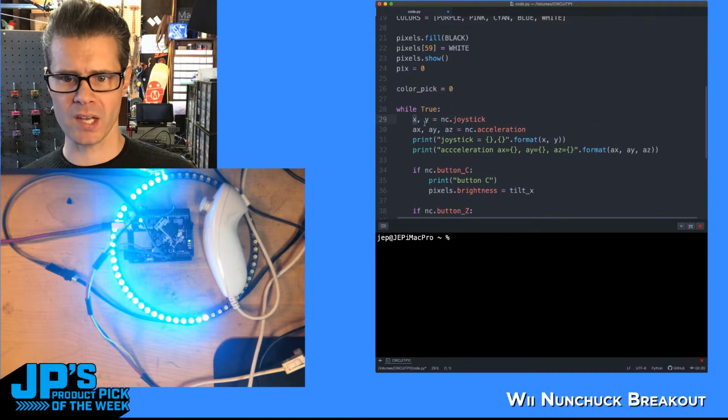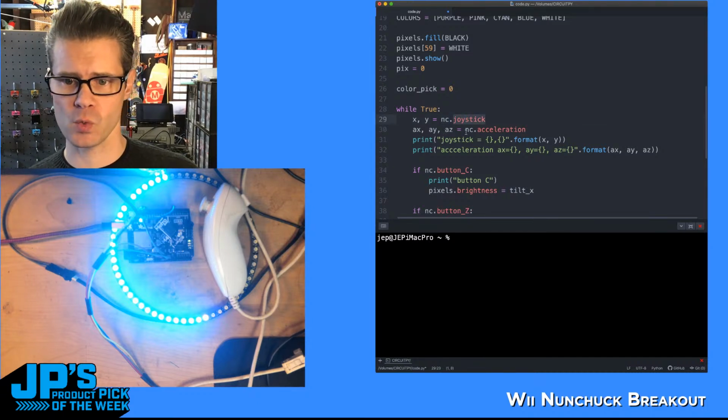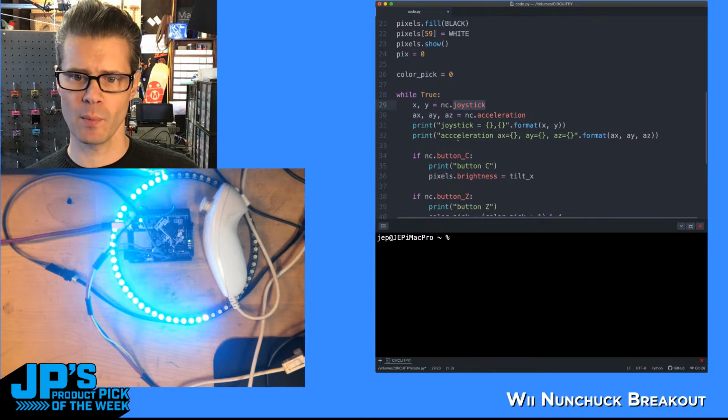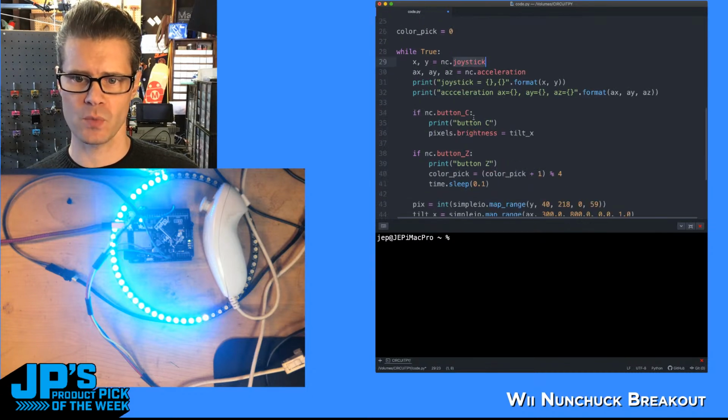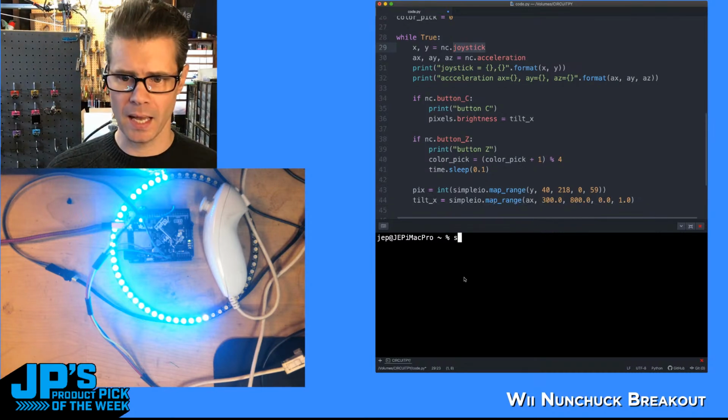And then here's the key thing. We're setting a variable called X and a variable called Y to be the nunchuck.joystick values, and then accelerometer on X, Y, and Z as acceleration. And then we print those, and we also print if we press a button, and then you can see I'm doing all the NeoPixel stuff.